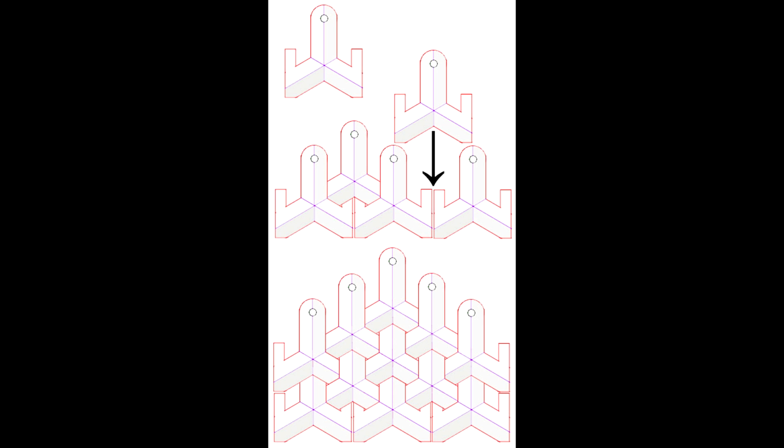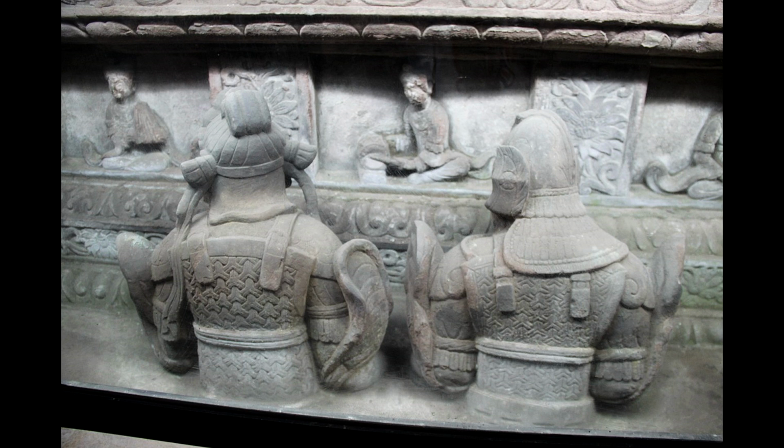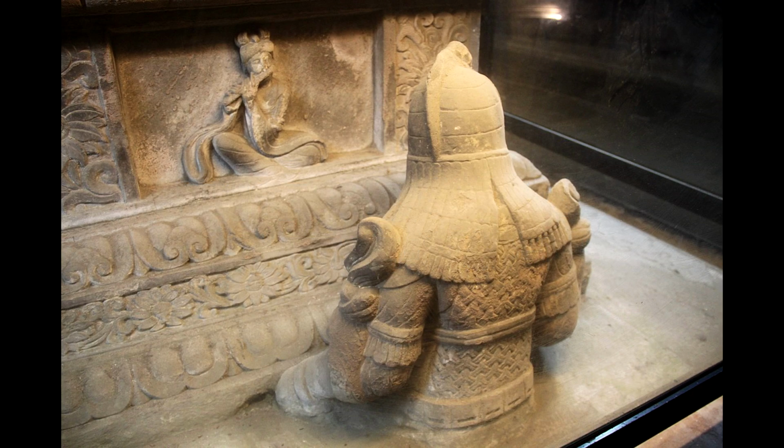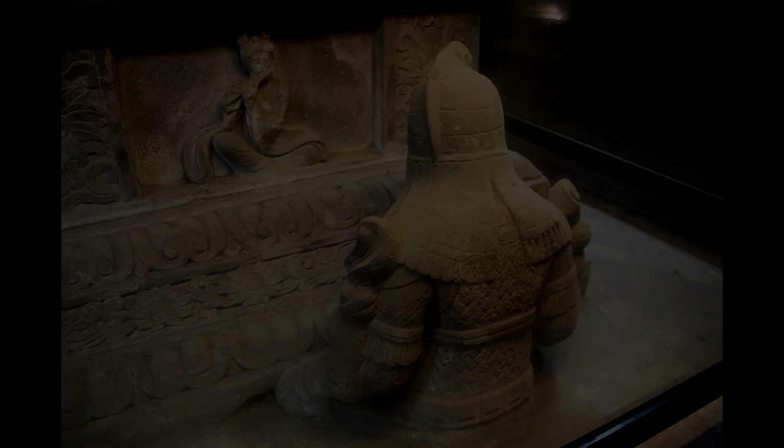However, we don't know how it actually worked. There are also no surviving examples. Everything that is known about mountain pattern armor comes from paintings and statues, typically from 2 specific dynasties, Song Chao and Ming Chao. Also, it is important to say that mountain pattern armor is not unique to China and has been found in depictions in Korea, Vietnam, Japan and Thailand.